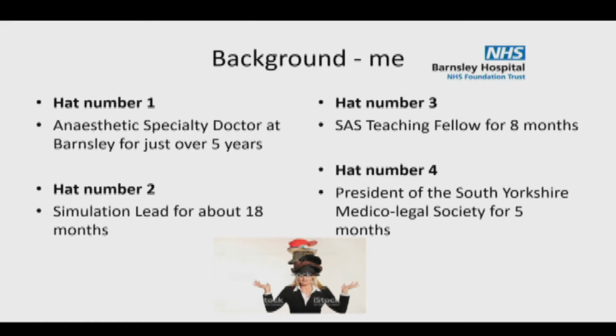She's a senior physiotherapist that works primarily on the intensive care unit, but also does a lot of work on our respiratory wards. And so it's a really good multidisciplinary team mix on the sim board as well, which I think really helps us in designing our packages.